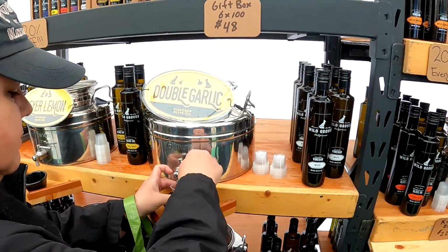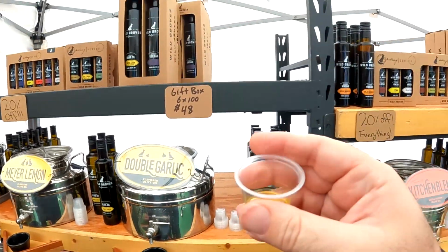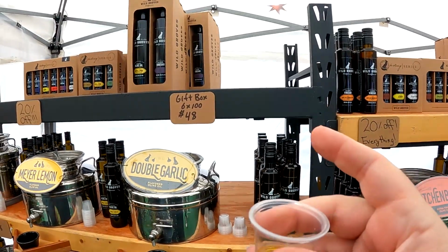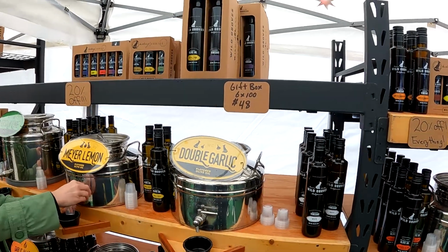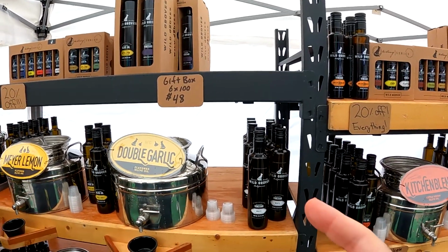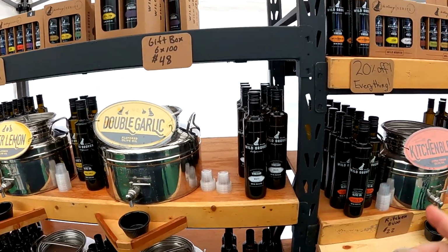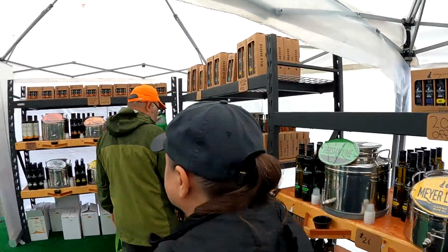Almost like maybe a little spiciness at the end there. Yeah. Interesting for basil. All right, here's double garlic. Ooh, it smells really garlicky. Sounds good to me. You know, it's not as strong as the smell would indicate, but it is actually quite a bit stronger than what we normally use at home.